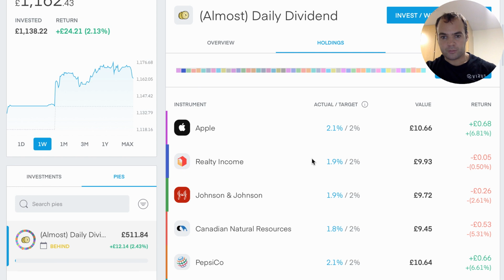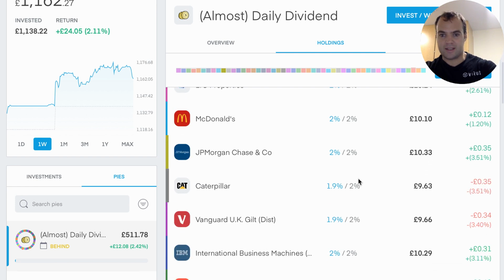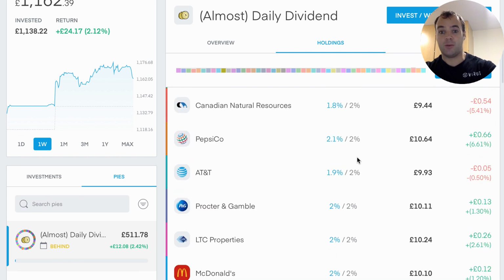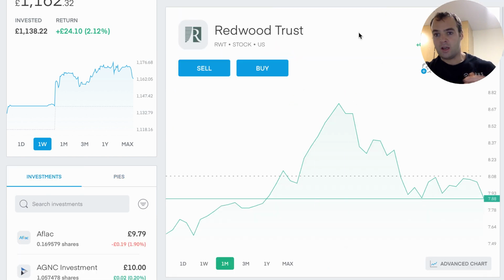So as you can see here, the target is to have 2% of each company. A couple are up, a couple are down, but like I said, £10 on Apple brought me, what was it, 1 pence, 3 pence, something like that. So if I can get that as high as possible, that'll be amazing. Yeah, like I said, I need to get these as high as possible. Pretty much where I own like 1 share of each company, and then we'll start seeing some big dividends in the future.